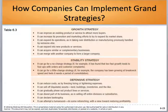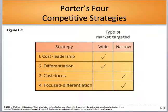And then under a defensive strategy, you can reduce costs by freezing all hiring or tightening expenses. You can also declare bankruptcy, and you can do a turnaround. And where we mentioned earlier with retrenchment, that's where you have a view toward restoring profitability.